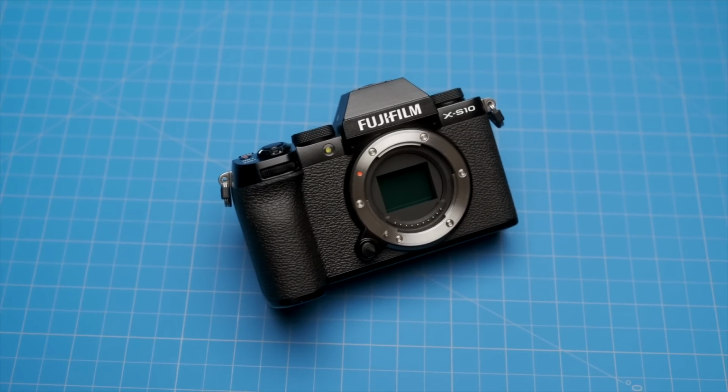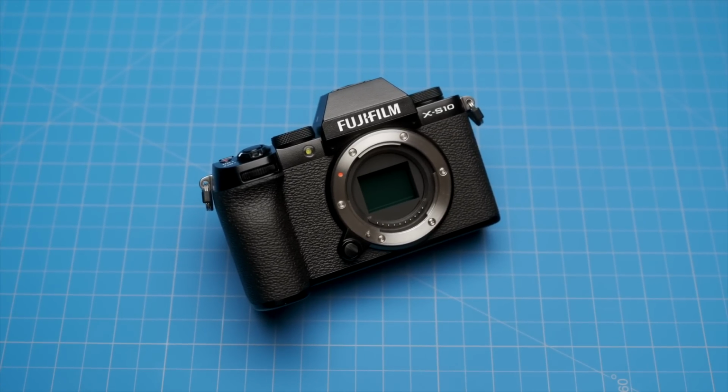Now, enough about that X-T4. Let's talk about this X-S10 because you can't count this one out. The number one reason why you'd consider the X-S10 over the X-T4 is if you want something that is generally more user-friendly. It's more welcoming. It's not as intimidating. And if you're moving from a mobile device or maybe a point-and-shoot camera, this will help you to get up and running faster.